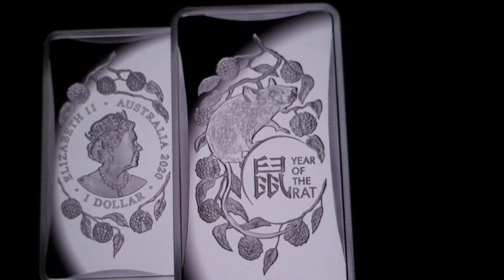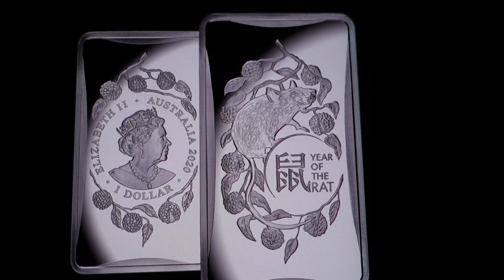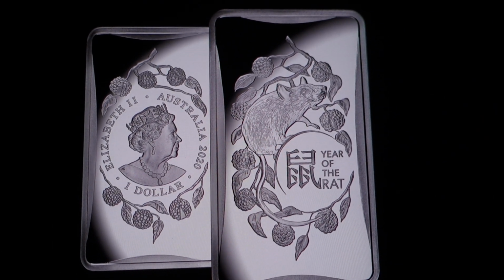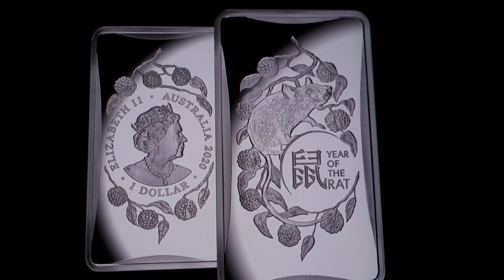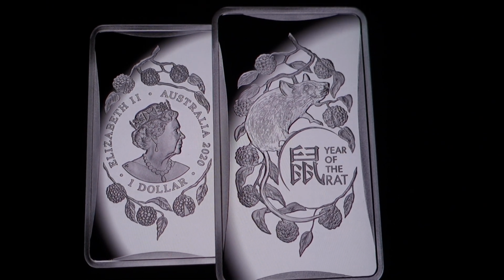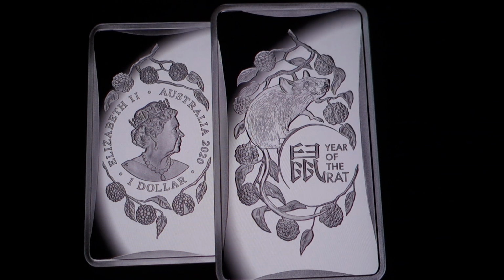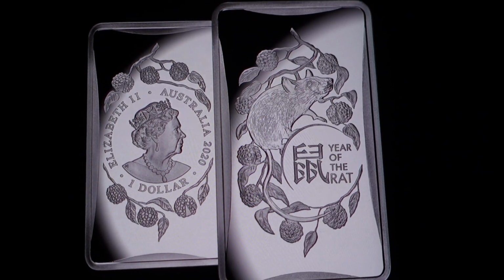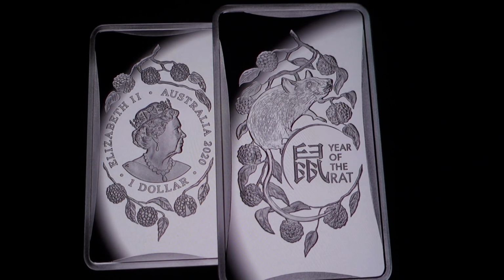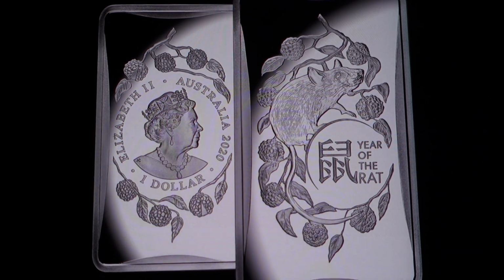So getting on to the next coin, if you could call it that. This is the new rectangular piece from the Royal Australian Mint. I'm not sure if it's their first Lunar series, but this is the first that I'm seeing of it, and it's going to be kicking off with the Lunar Rat. Now this is going to be in different sizes and different types of finishes, as we're going to get onto. So this is the half ounce that they first came out with in this rectangular, I believe polished, so proof edition here.